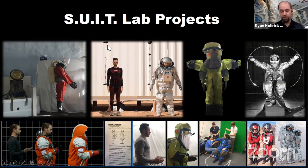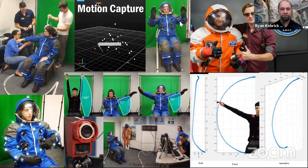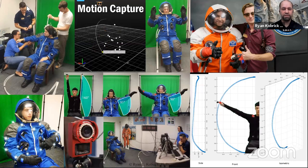So here are some spacesuits. This is now the animation, hopefully it's working. This is what it looks like when you do motion capture. You capture all these different points, and we're looking at how the shoulders move. That just gives you an idea of what some of the data looks like.